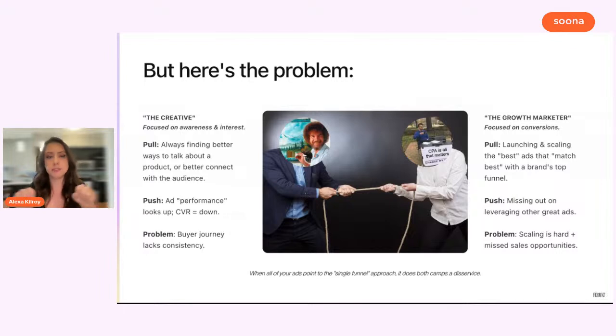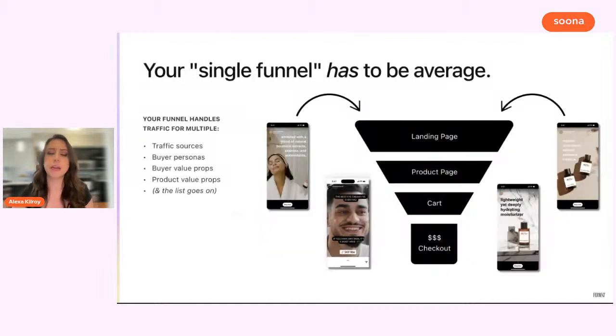So you kind of end up in this tug of war between these personas, or if you're the mishmash, you're probably just doing the best, on your own, tugging the rope yourself. But you either end up with a kind of creative dominated marketing team where your buyer journey lacks consistency, or you end in a very performance driven situation in which scaling is really difficult and you're missing out on sales opportunities. This is very common when we see brands that are sending all their ads kind of in this single funnel approach, and it's doing both camps a disservice.